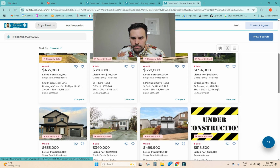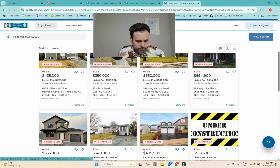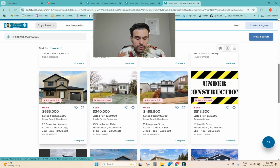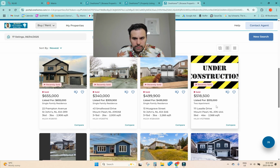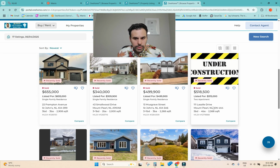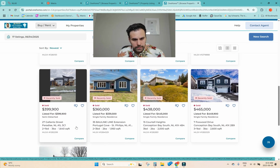Sorry about that. New build on Dragonfly Place, sold for asking. New build on Frampton Avenue, sold for asking. Then we got a single family home on Smallwood Drive, listed for 309.9, sold for 340, so 30,000 over asking. Single family on Musgrave Street, sold for asking at 499. And we got a new build on LaSalle Drive, sold just above asking. They probably got a few upgrades in their build. And we got another new build on Gallant Street, sold for asking.